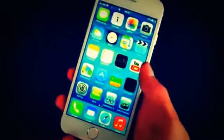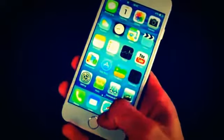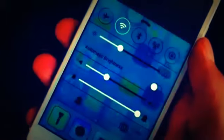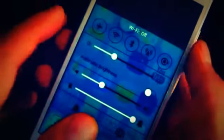One thing I did notice, and again if you did watch Detroit Borg's video, it is extremely hard to access the control center on this iPhone 6 clone. Sometimes it almost feels impossible, but I actually got it down almost to a science: if you hold your thumb right there between the bezel and the screen, and then you slide up, you can kind of feel it vibrate, and then you can nail it every single time.